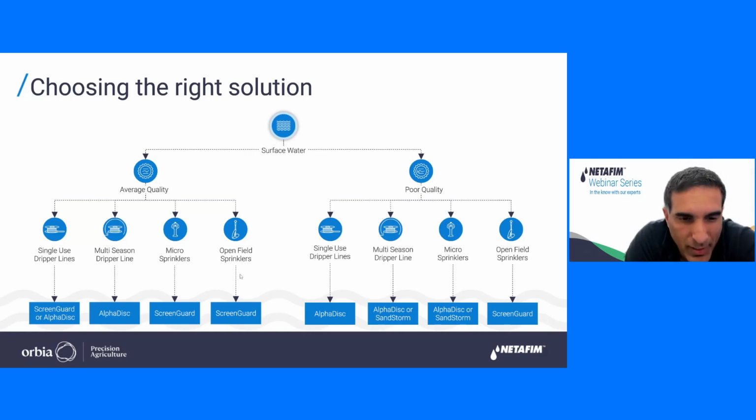Okay, so thank you for answering the question and participating. As most of you answered, the right answer is for multi-season dripper line. In poor quality water, we will choose either alpha disc or sandstone, where alpha disc is a disc filtration and sandstone is a media. The major reason is that in poor quality water we could have sediments like biological or organic sediments, which screen filters mainly will struggle to handle, so we will need a depth filtration. Second thing, in multi-season, since we will use this equipment for many seasons and we don't want it to be clogged after a short time, we will invest more in our filtration solution, and that's the reason we will choose one of the two.